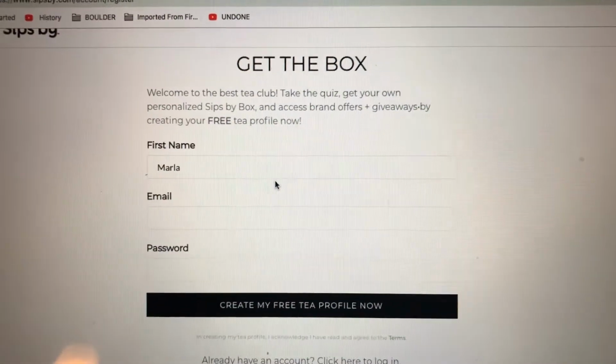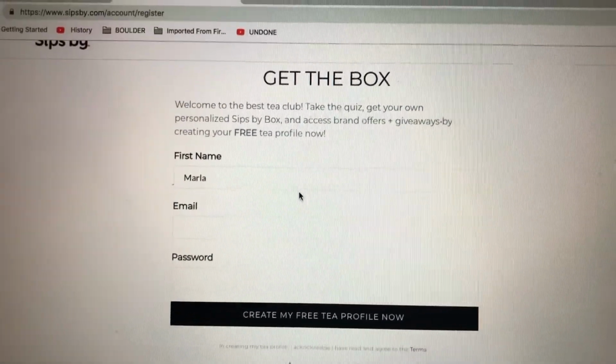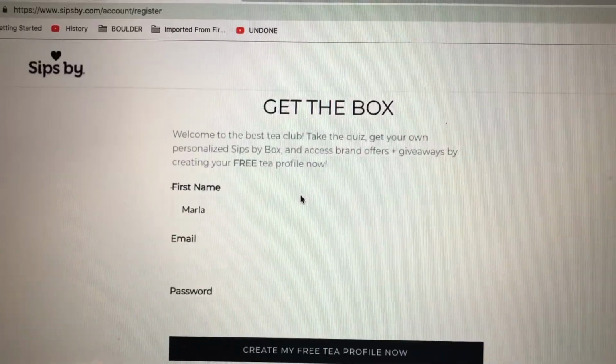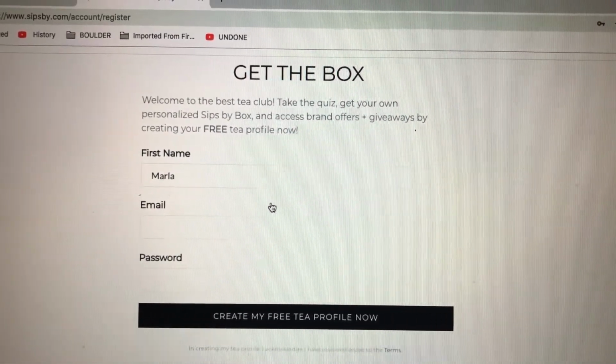So really quickly, this is how I signed up for the box. It says get the box. All you do is enter your name, enter your email, make up a password, and then we're going to create a profile.